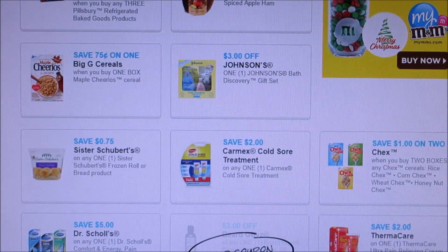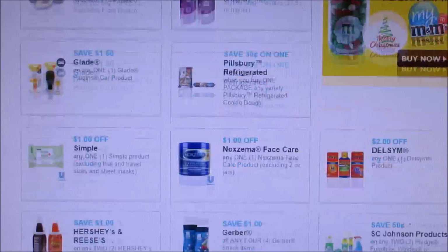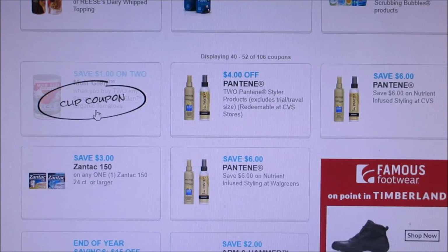Carmex, the Beard Guys reset. They have a $2 off Thermacare. Sorry you couldn't see that. KY, yeah. $1 off Simple, $1 off Noxzema. We got that going on. And then they added some Muir Glen diced tomatoes, $1 off of 2.